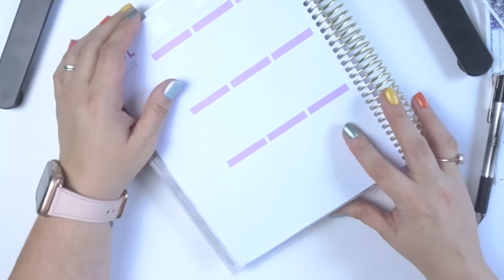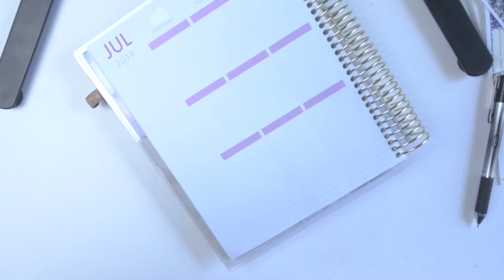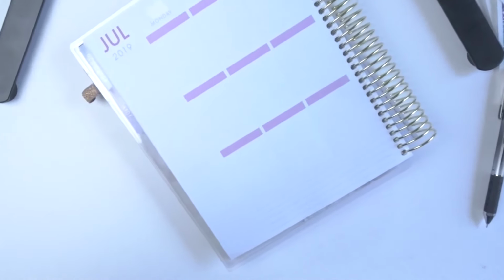Okay, so the first thing that we're gonna do, as always, is we're going to lay down our bottom washi. So I'm going to zoom you in a little bit.